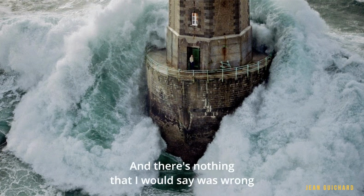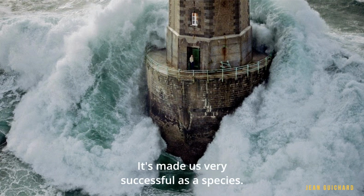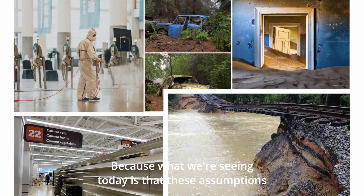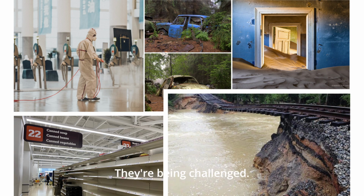And there's nothing that I would say was wrong with that paradigm hundreds of years ago. It's made us very successful as a species. So I'm not saying that these are wrong ideas or assumptions. I'm just saying that they're outdated. Because what we're seeing today is that these assumptions are now being confronted by the natural world. They're being challenged.